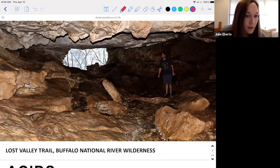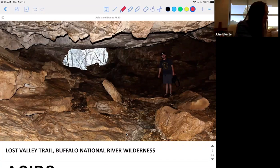Grant says, if you're ever in the Mulberry area, you should check out the Devil's Den Trail. Okay, thank you, Grant. I'm going to look that one up. I'm going to make a note of that. I'm going to write that down right now. Devil's Den Trail. I've never done that one. How long is it? Do you know?